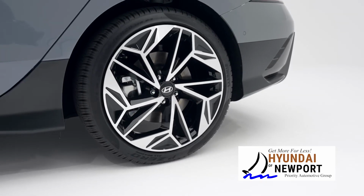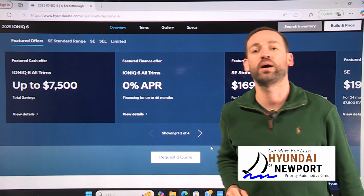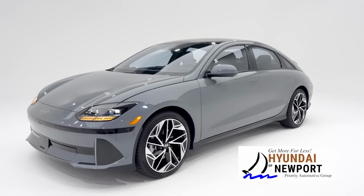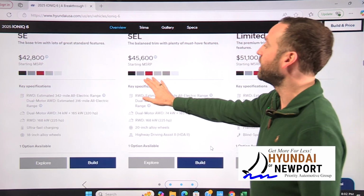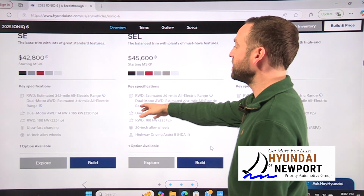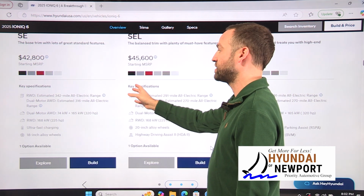So available 20-inch wheels on this vehicle, and of course with all Hyundais, you get the 10-year, 100,000-mile warranty. So huge incentives on these, especially for leasing, because it is an electric vehicle. So it starts at the SE, moves up to the SEL, and then the Limited. So what you get with the SE is rear-wheel drive. You still get that 342 all-electric range, estimated of course.